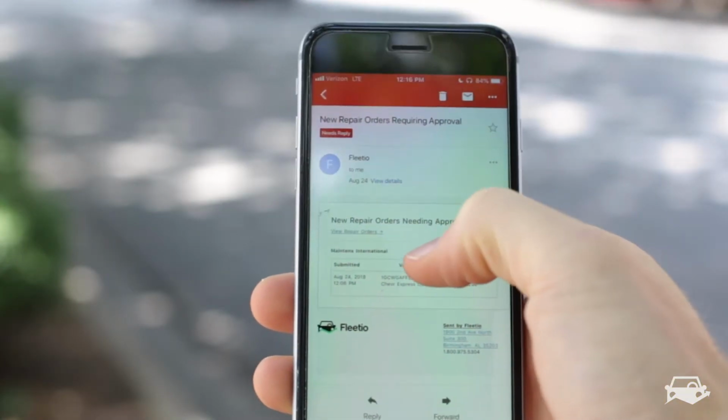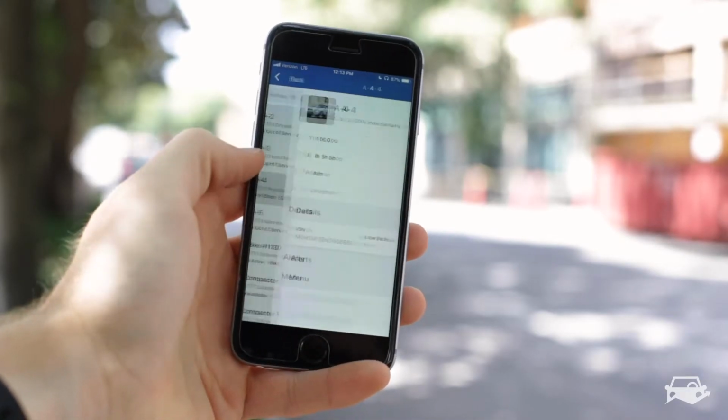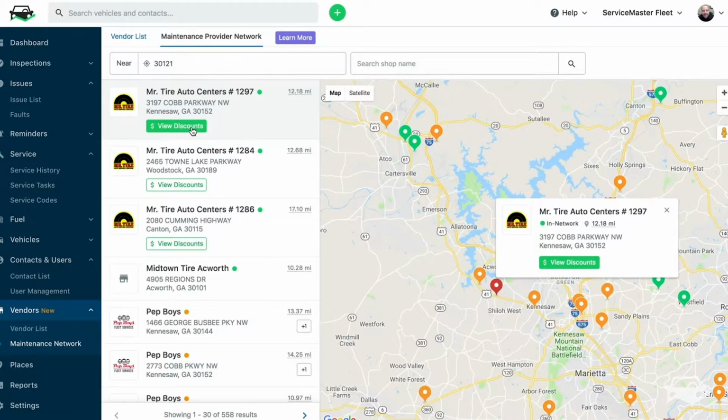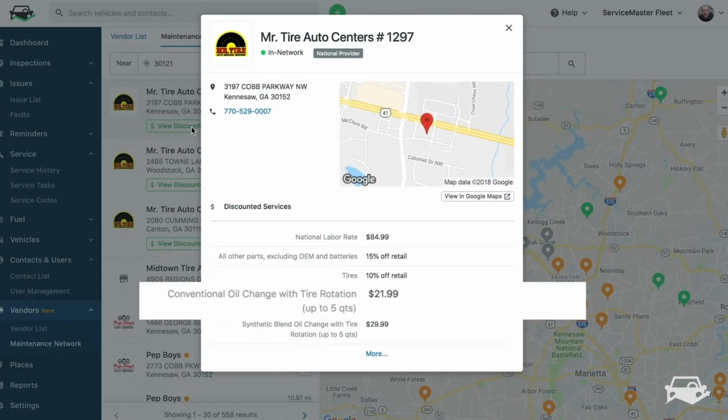I was actually driving down the road the other day and got an email that I had a vehicle that needed authorization. I was able to pull over, log in, see what the recommendations were, and basically approve or decline anything that I didn't feel needed to be done right away without ever having to make a phone call. So it's seamless.